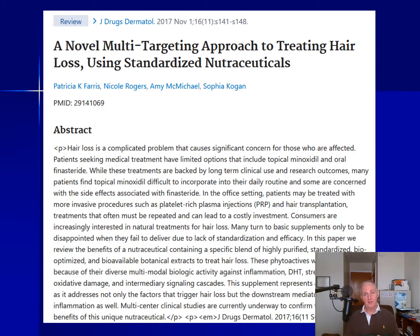And then you have this paper, okay? Now, this paper is basically a review of how Nutrafol is supposed to work, all right? But within this paper, they do show some other before and after pictures.